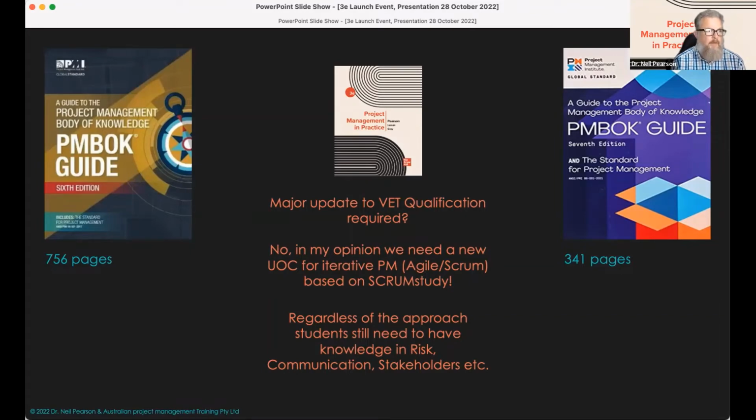So, do we need, another debate question here, do we need a rewrite of the VET qualification? In my opinion, no. Okay. We need another unit of competency, though, that does cover off specifically an elective on iterative project management, to make it a bit more rounded and complete. Whether that's pure Scrum based or whether it's based on Agile PM.